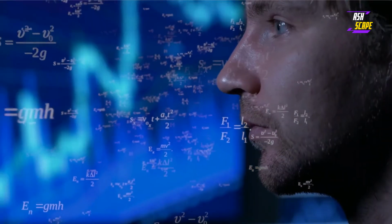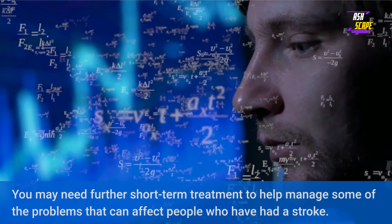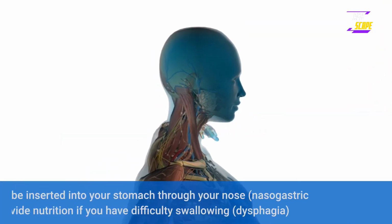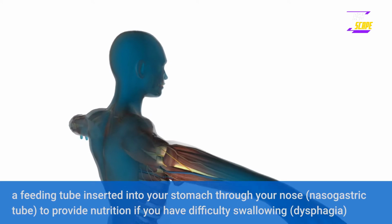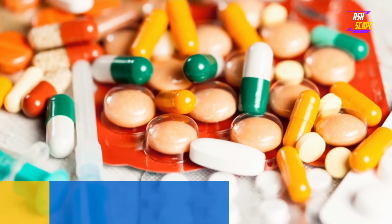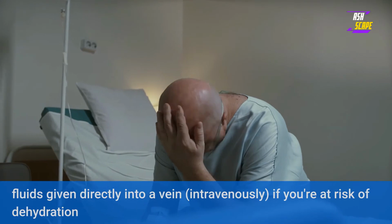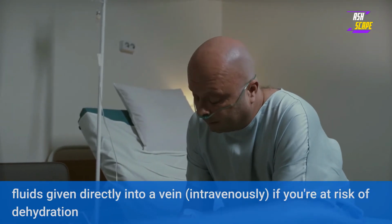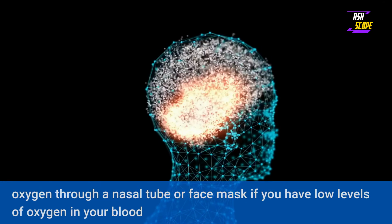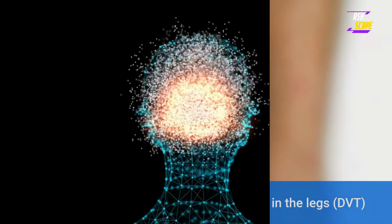Supportive treatments. You may need further short-term treatment to help manage some of the problems that can affect people who have had a stroke. For example, you may require a feeding tube inserted into your stomach through your nose, nasogastric tube, to provide nutrition if you have difficulty swallowing, dysphagia. Nutritional supplements if you're malnourished. Fluids given directly into a vein, intravenously, if you're at risk of dehydration. Oxygen through a nasal tube or face mask if you have low levels of oxygen in your blood. Compression stockings to prevent blood clots in the legs, DVT.